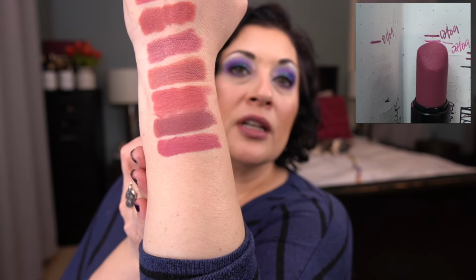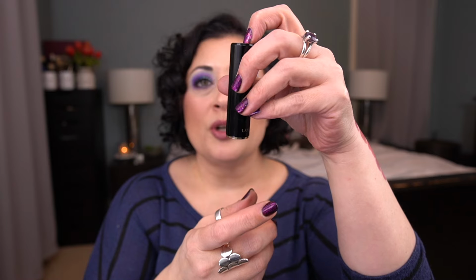I'm about halfway to my goal. Here's the color, beautiful. Next up, I have the Lancome L'Absolu Rouge lipstick in the shade Perfect Fig. This is the cream formula. This is one where you tap the top and then the lipstick comes out of the bottom. Here is the shade. And this one I've made some progress on, not as much as some of the others.